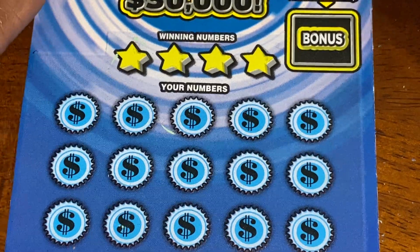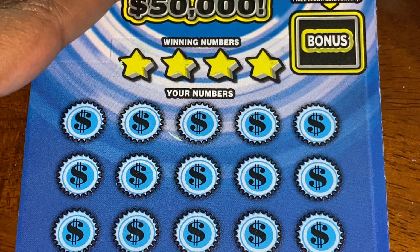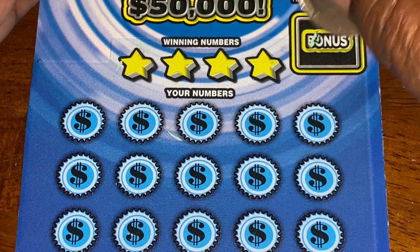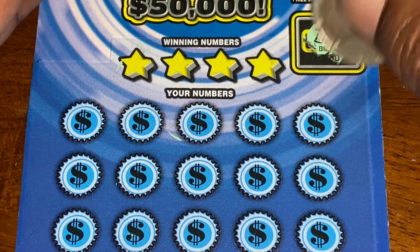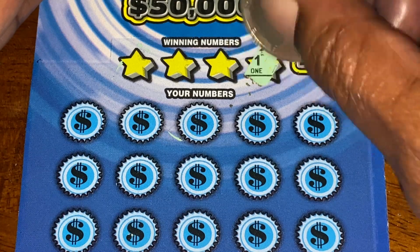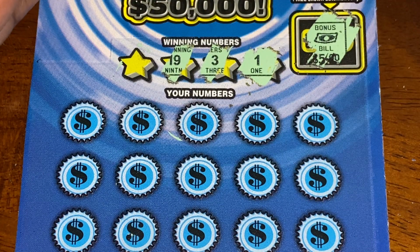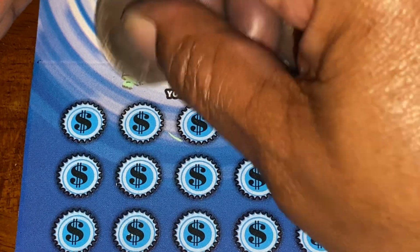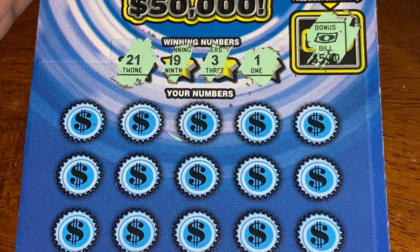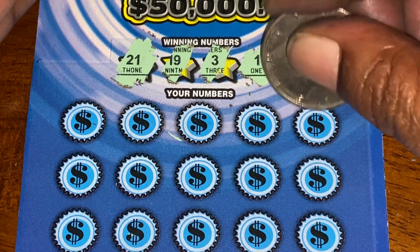Okay, so we're looking for a bag of money here. Cross your fingers and toes, and here we go. Bag of money, bag of money, bag of money, bag of money. Oh no, no bag of money. So we're checking numbers. The numbers we are looking for are 3, 19, and 21. Let's see what we got.